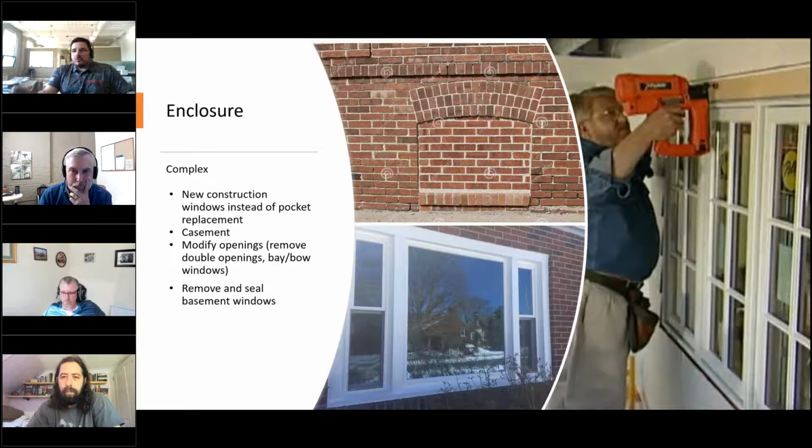Now, a little more complicated. New construction versus pocket replacement, actually having the flange, pulling the siding back, flashing it properly. Ideally, that should be the only way to do it, but if you want to do it the right way, that's a recommendation.